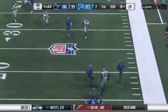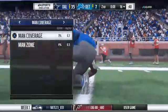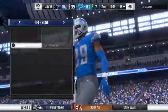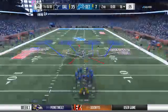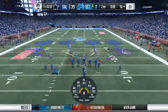Yeah, they said forget the underneath route. They went for the guy on the fly, but as you said, incomplete. 49-yard punt. 5 on the return. And control of the football switching hands with very little time remaining until the half.